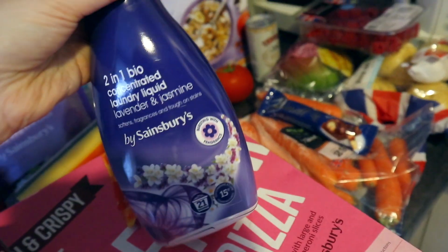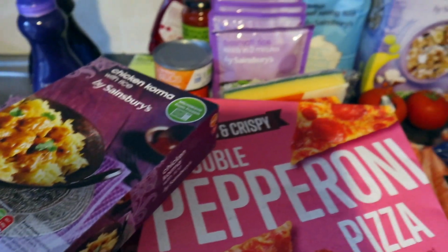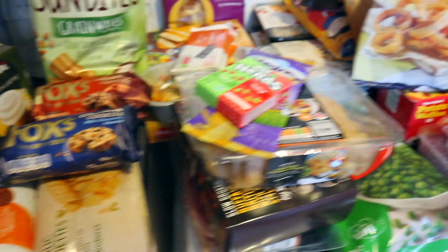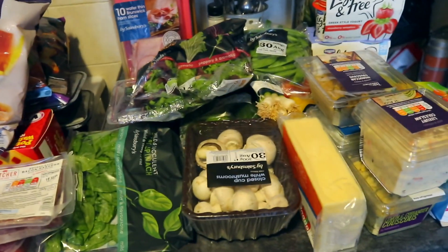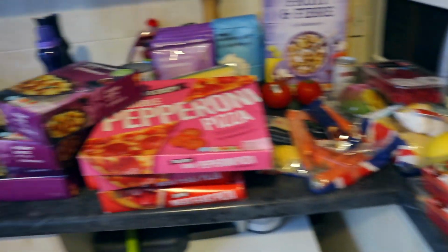Yeah, some normal washing, 2-in-1, and that's it. That was everything that I picked up this month for my food haul. Lots and lots of yummy treats. Yummy. It's making me hungry. So yes, I've got to go and put that all away now. And yeah, you know what I'm going to be eating this month.